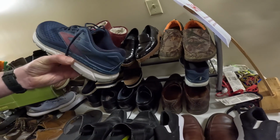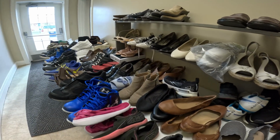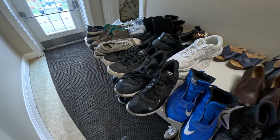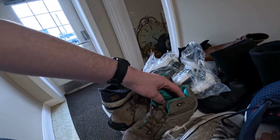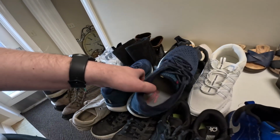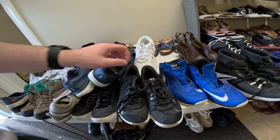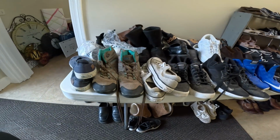Here's some Brooks. I mean, these aren't anything special. I think I ended up picking those up. At $3, they're not terrible. There's some Nike shoes I believe I picked up. Not high-end stuff where they're selling for a lot of money, but when you can get them cheap, people will pay 15, 20 bucks for them. As long as I don't have to do a lot of cleaning, I'll pick them up.